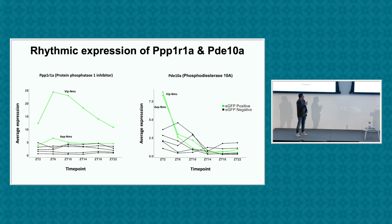Priyam also started looking at whether certain other genes in these cells may explain the differences in firing between the EGFP and non-EGFP cells. And these two genes came out in her analysis. Okay, it's a mouthful, so let's just call it protein phosphatase 1 inhibitor. This came out extremely rhythmic, at least in this subset of cells, where they're low at ZT2, then go up, and then go back down throughout the day. Whereas you have this opposing expression of the phosphodiesterase PDE10A. Okay, so that's high at ZT2, and then starts going down from late day to night.